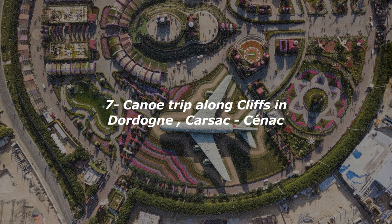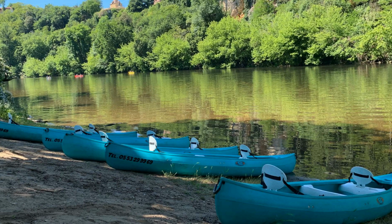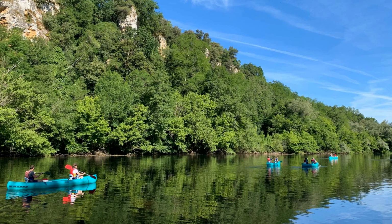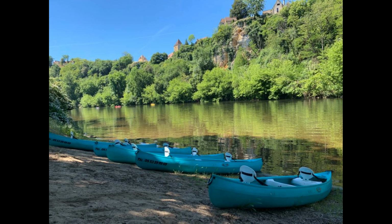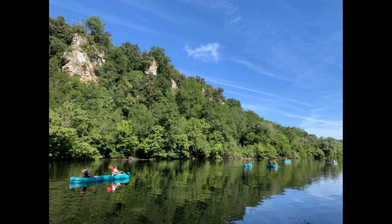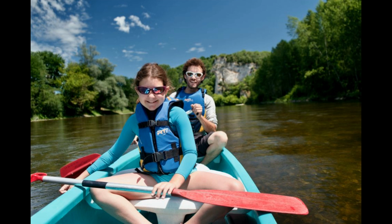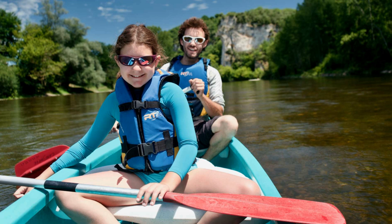Number 7. Discover the most beautiful landscapes of the valley. Cliffs, meanders, the Cingle of Montfort, picturesque villages, the Castle of Montfort, exceptional fauna and flora. Discover the high-perched village of Turnac. Then look into the crystal-clear waters of the Dordogne to discover one of the fishiest areas of the river, a real wonder. Then let yourself be captured by the breathtaking view of the impressive cliffs. Be attentive and have a sharp look to try to detect some nest spotters or a varied fauna.